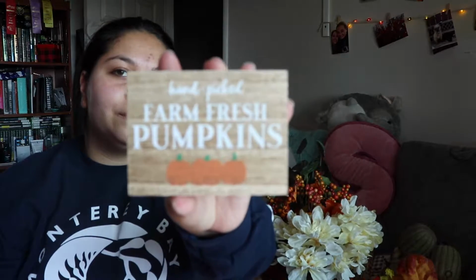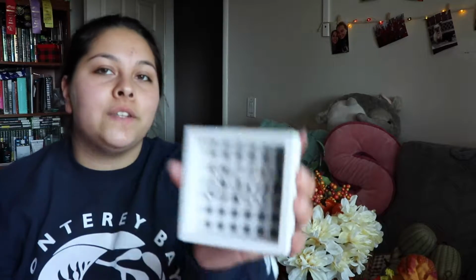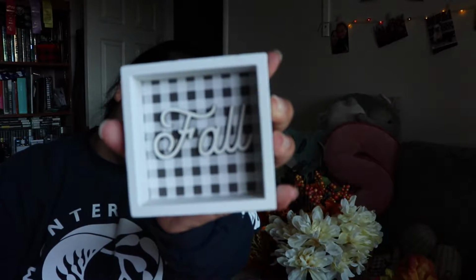And then I got these cute little, I don't know what these would be called, signs? I have no idea. But there's this one that says hand-picked farm fresh pumpkins. And then I have this one that is also from the Dollar Spot, and it just says fall. And these were both a dollar.